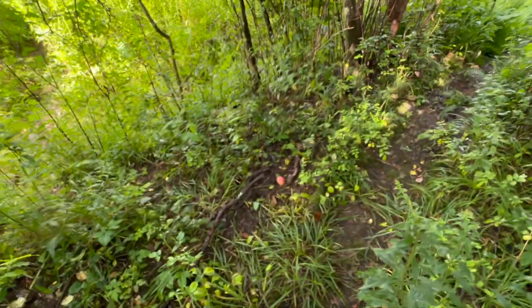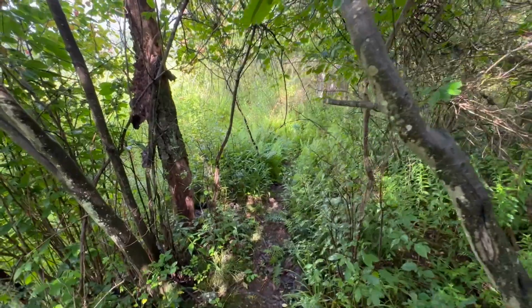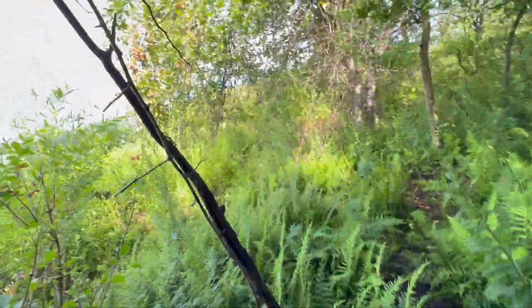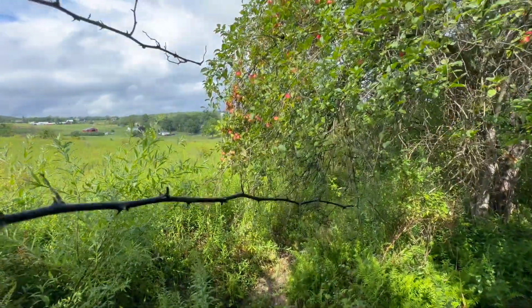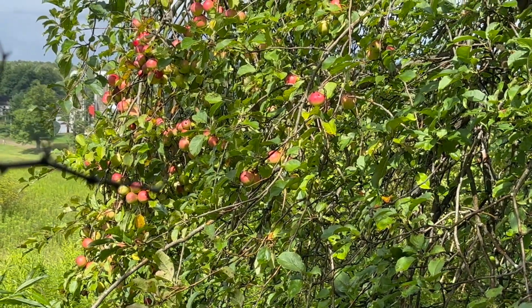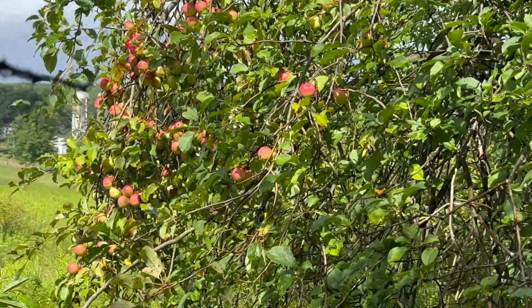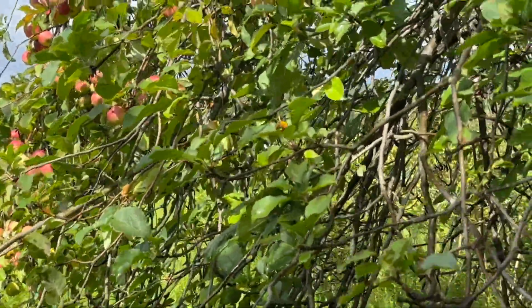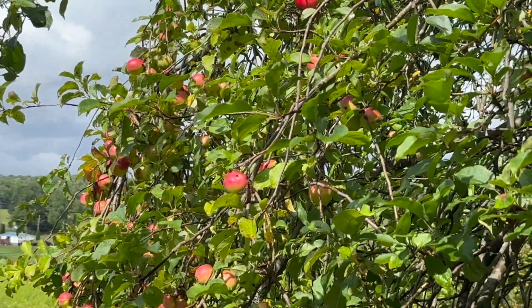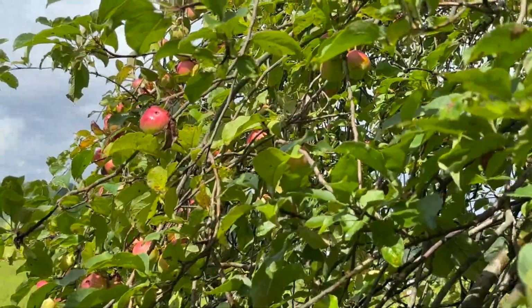You can see apples on the ground. Gonna make deer show up too. Now look here. Look at this tree. Just loaded. Yeah, these are more traditional shaped apples. Let's taste one of them if I can get up on them.